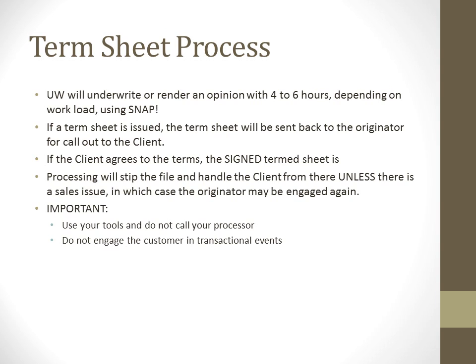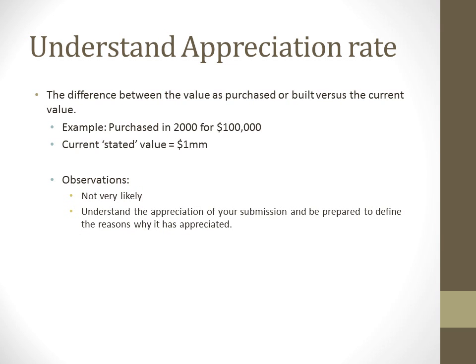And I could tell you that people in that arena, the underwriters and processors I'm speaking about, absolutely hate it when the next phone call comes and there seems to be an argument over what an originator or what a borrower believes should be supplied. Just get what's asked for and don't engage the customer in transactional events. Meaning that talk to the client about, we've got this term sheet, here's the documents that we need. Don't engage the customer in saying, I don't know, I don't understand, I just don't believe that they really need that. Just get it. You need to maintain a proactive condition.